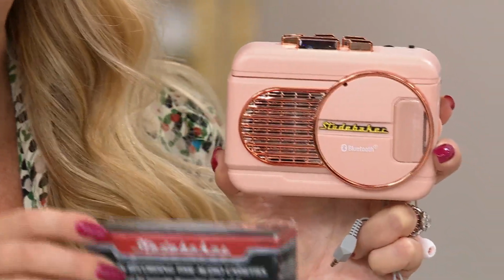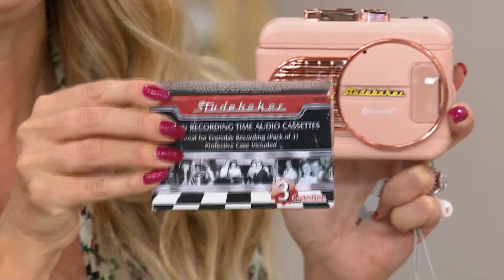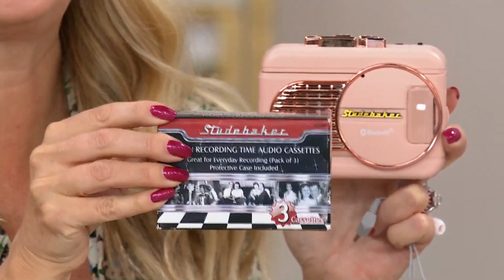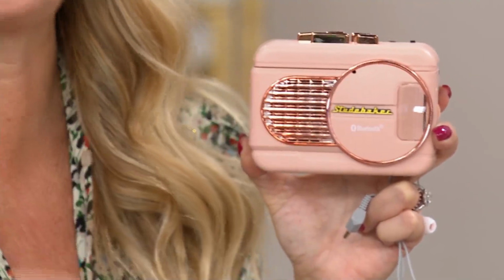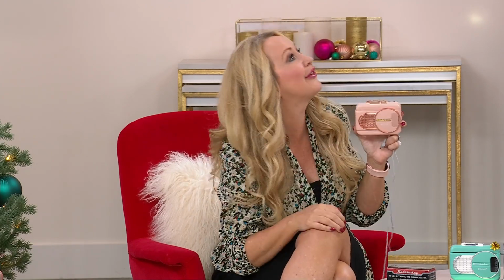This is also a cassette recorder. And by the way, we have blank cassette tapes available from Studebaker on hsn.com for you. You can do like we did in the past, pop in a blank cassette tape and now record your favorite music off of the radio. Isn't that crazy? That's so fun.